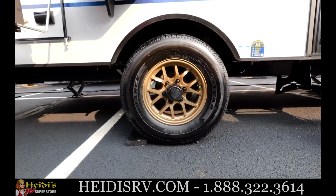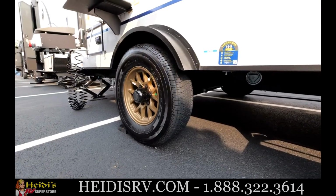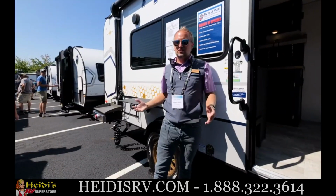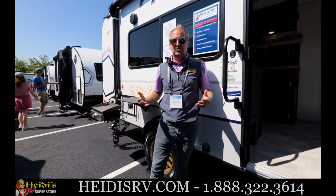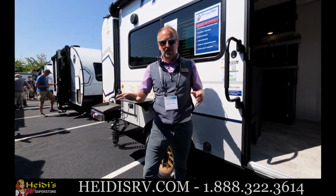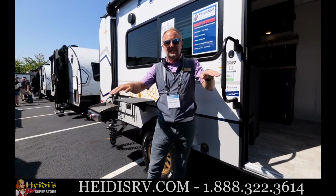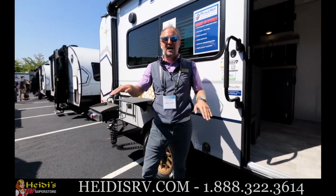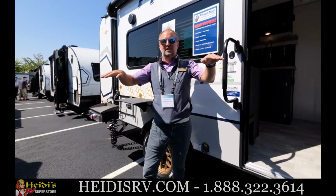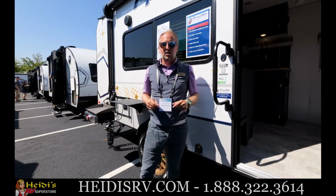Now, one thing that you're used to seeing on all of your Rpod products is a torsion axle suspension. Most trailers operate with a leaf spring suspension. It's been in existence for literally over 100 years. The torsion axle suspension system allows you to have a completely independent ride from side to side. If one side hits a bump, the other side is smoothly connected to the road. What we want to deliver at Rpod is the smoothest tow experience possible.